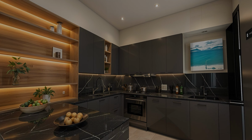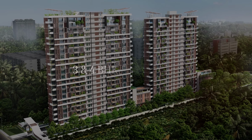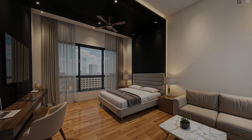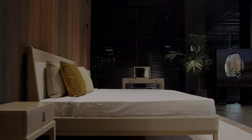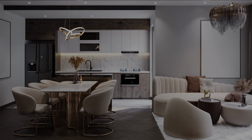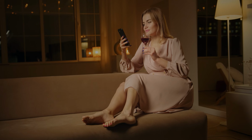Mana Jardin Neo offers a variety of spacious residences, from luxurious 3 and 4 BHK apartments to expansive 5 BHK penthouses. Starting from a generous 2,600 square feet, here we are showcasing a stunning 3 BHK apartment. Each residence at Mana Jardin Neo is a masterpiece of design, offering a spacious living area, high-end finishes, and breathtaking views. Step into the living area, a heaven of comfort and style.